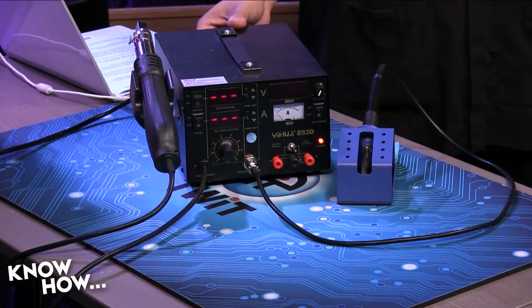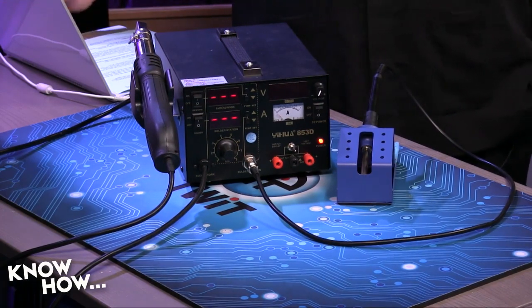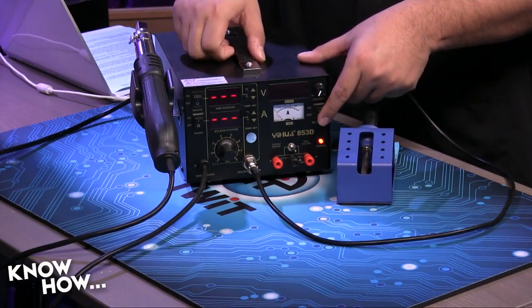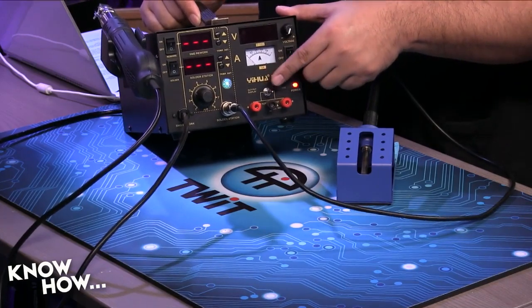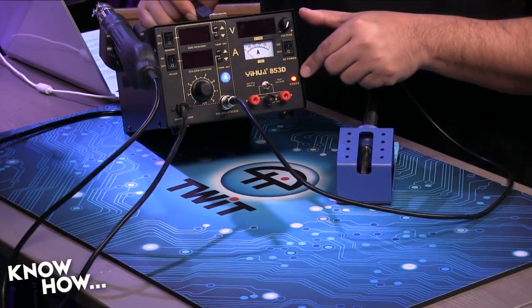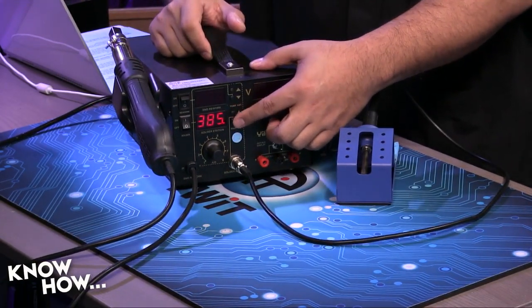So if I just turn this on, it allows me to essentially do everything that I need to do right from here. Now, the cool thing is I can digitally control the temperature of my iron, so I can raise it or lower it. This is not one of these, well, I guess the iron is about this hot. I just simply turn it on like that, and now I can set for 385, 386.